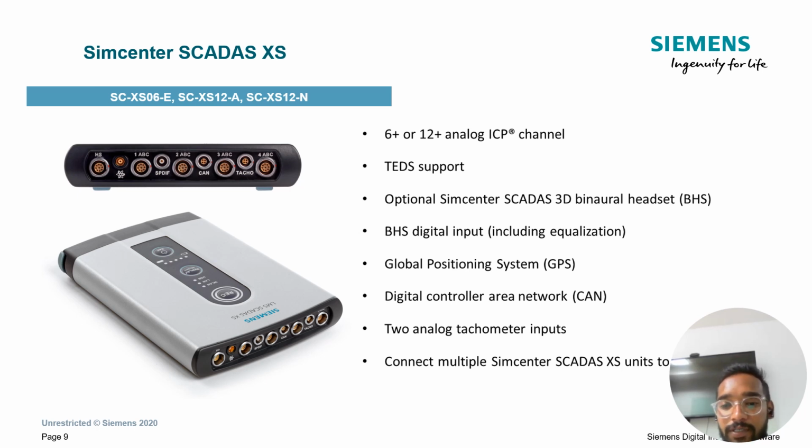Optionally, Simcenter SCADAS has a 3D binaural headset. It comes along with that headset, where if you are recording some sound, you want to listen to it there itself and process the sound there itself. You just record the sound, plug in the headset, and listen to the sound, how the intensity of the sound is, and so on. These things can be done with the help of SCADAS. It comes along with GPS and it has a CAN port for communication purposes also. It comes with two analog tachometer inputs. You can connect to multiple Simcenter SCADAS devices.